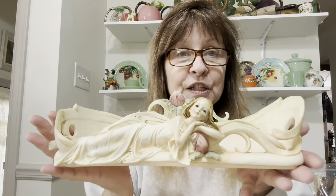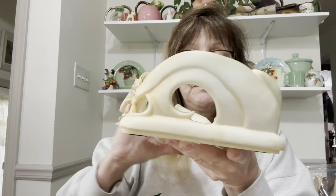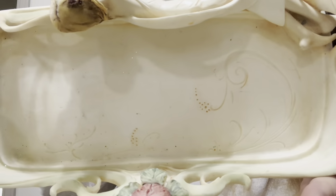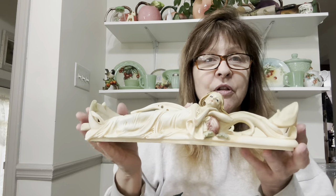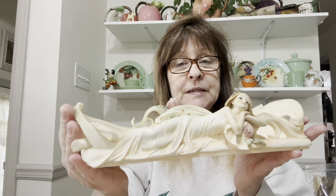Okay. And the last item from Goodwill. Now, this is some type of resin or something, but it is gorgeous. Look at this tray. Look at that. To put on your dresser or in your bathroom. Isn't that beautiful? I said, oh my goodness, I don't know what the material is, but I was like, that is beautiful. I have to pick this up. I just love this piece. So, that is everything I got at Goodwill.